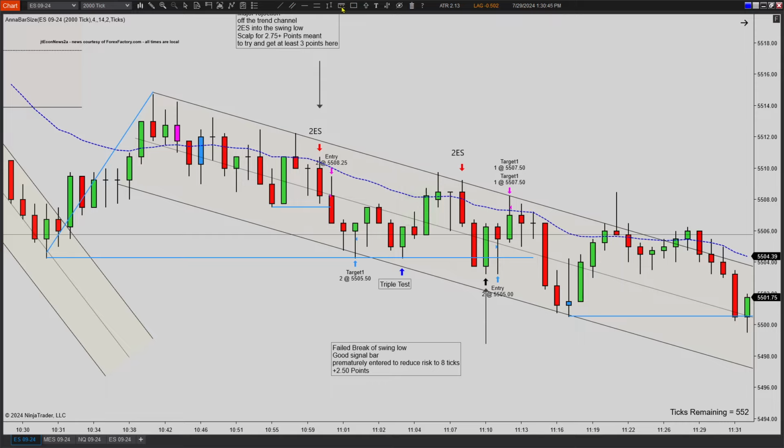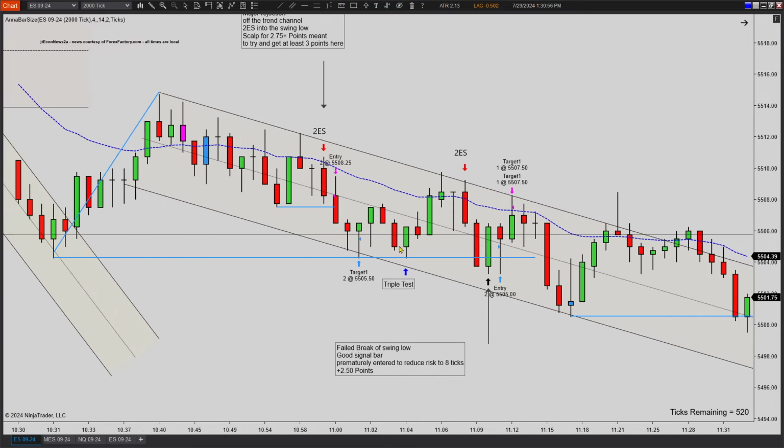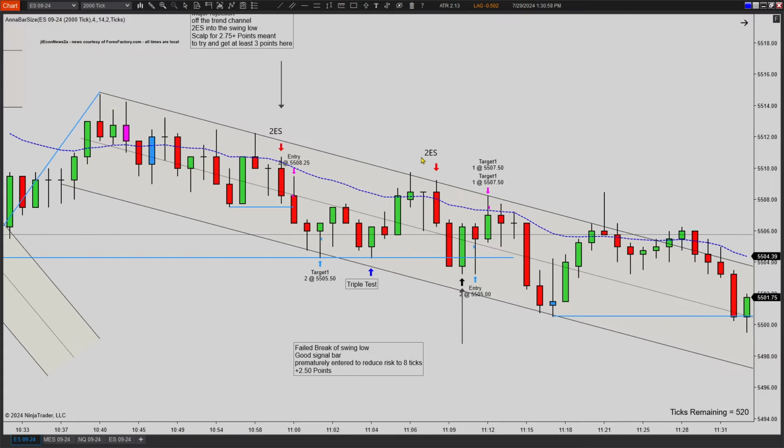Tried to get in with a limit order, so I risked very little. I think I was trying to get in with 6. Never hit. Also, it's in a downward trend, but 1, 2, and 3 triple test with good signal bars. I thought it was actually really good in real time. And then it moved higher.